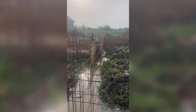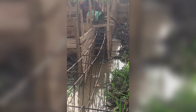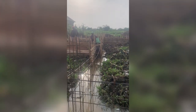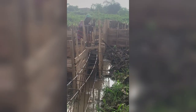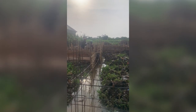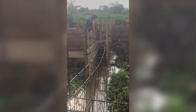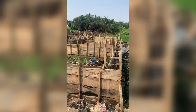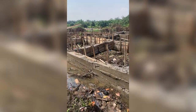So this was when they were doing it, and everything was going extremely well, you know. Everything was going fine, and so the man had to use the wood to pound it so that the thing can sink inside very well. So this was them. So after finishing this front, sorry guys, so the front is done.